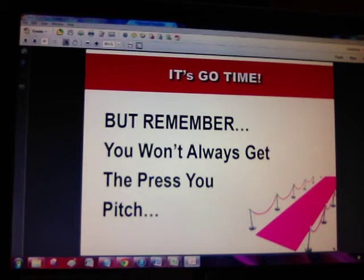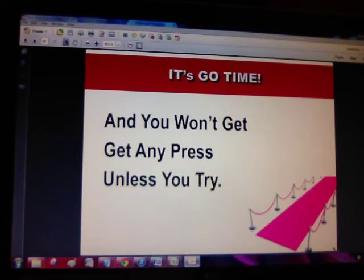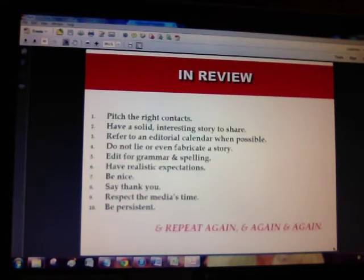But just remember, you won't always get the press you pitch. You won't always get the press you deserve. And you won't get any press unless you try. Sometimes it's very hard, and you keep trying and trying and trying. But once you develop a good rapport with an editor or a reporter or someone on a news desk, then they're going to respect you and think of you.